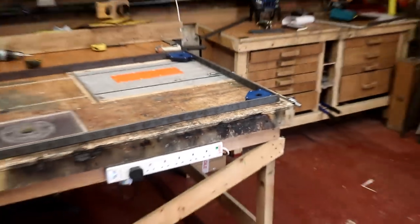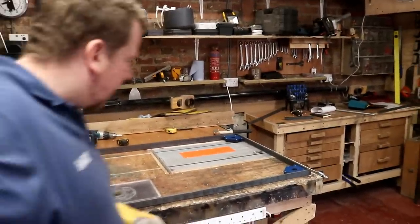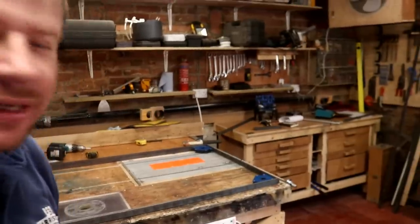So we've squared one side up, or at least I think we have. So now what we're gonna do is break out the welder and dive straight in. I mean, why not? That's what we're here to do, isn't it? So let's get these corners welded up.